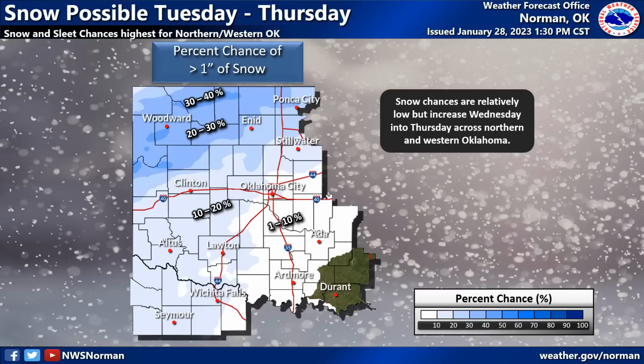Finally, here's a look at the probability that you'll receive 1 inch or more of snow. And like I mentioned in the previous slides, those chances are highest across far northwestern Oklahoma.